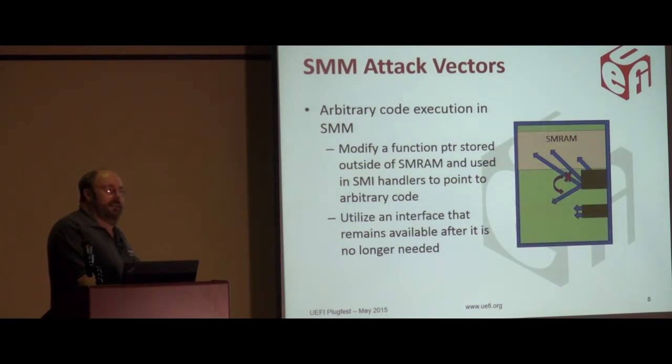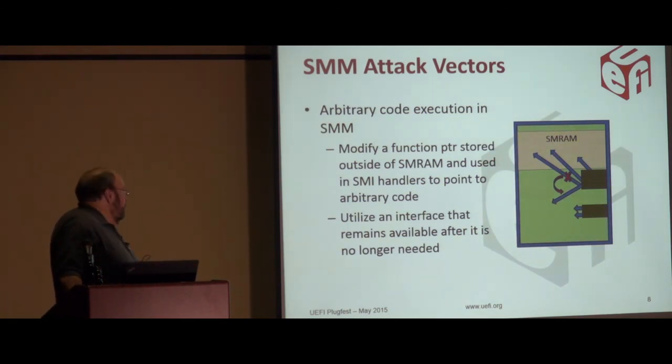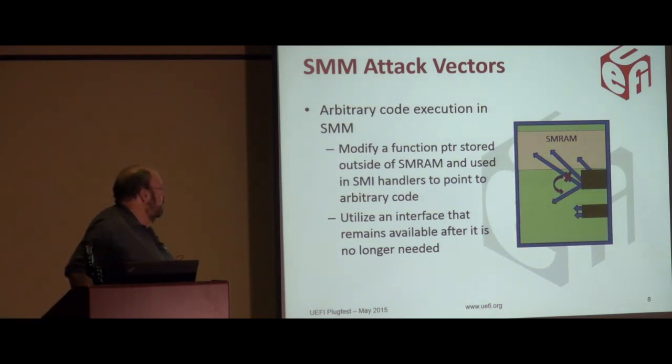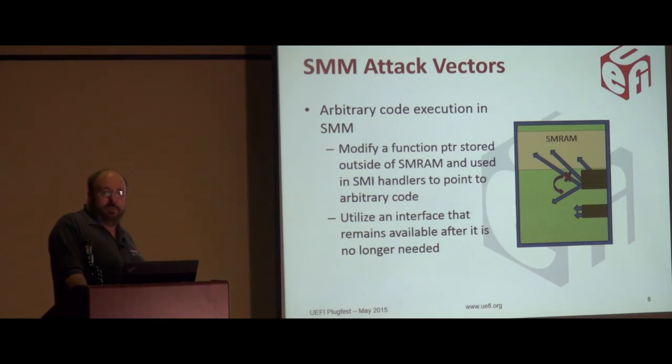Well, SMM and SMI handlers are the root of trust for the firmware, essentially. This is where it all starts. So if you can execute arbitrary code in this space, you're in trouble. If you can modify a function pointer that's outside of SMRAM to point somewhere into SMRAM and cause it to execute things it shouldn't, then you can cause this to happen.